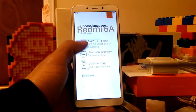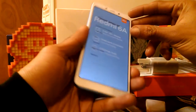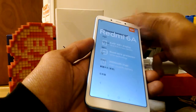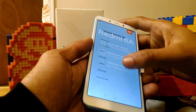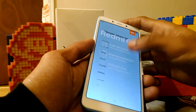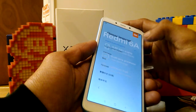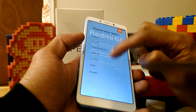Okay, so now I've got to try and. I think I'm gonna have to take that off. I don't want to, but I don't think I'm gonna be able to set the phone up otherwise. Hold on, let's see. Okay, it's UK, so it should be right towards the bottom. Turkey, Britain, Romania. Let's see. Oh, really? It was already set up in the right one? Oh shit. Choose your region.